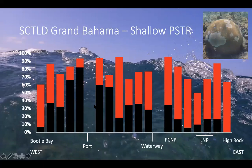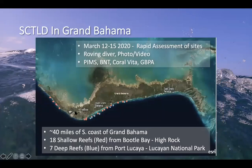What we also see is that there was a spatial pattern to this, where reefs on either side of the port, and I'll just back up to show you. The port is on the western side, just to the left of Freeport. The big dark area is the port.